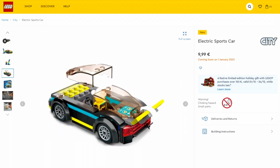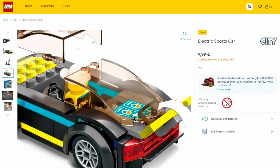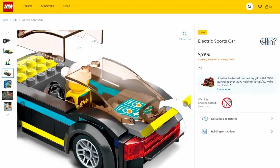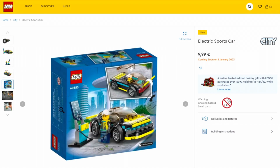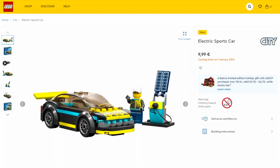And then having a look at this image, we can also see that it comes with what looks to me like a couple of printed parts, or maybe it's one printed part to make up the battery in the back of the car. And here we have the Octan logo. So even the Octan brand has been updated, and we have a folding spoiler. So this set I will definitely be picking up as well. I think it's nice to see a different looking car from Lego, and this is an excellent little design.